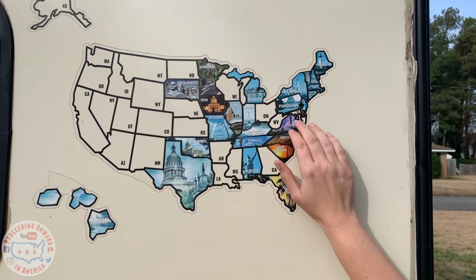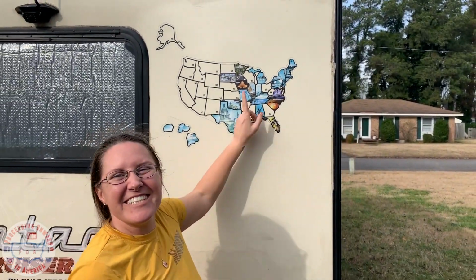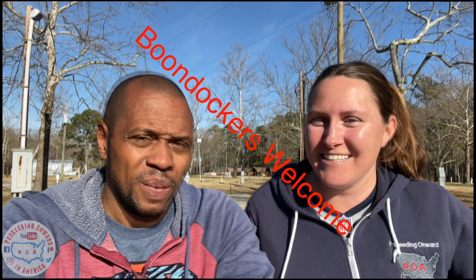And right after North Carolina, we went right back to Virginia to go take care of some little Navy business. There it is, Virginia. So we had to stay at a Boondockers Welcome, which we're also a member of. Yes. We've been Boondockers Welcomes for a couple of years now, and we've had some pretty good, awesome stays.